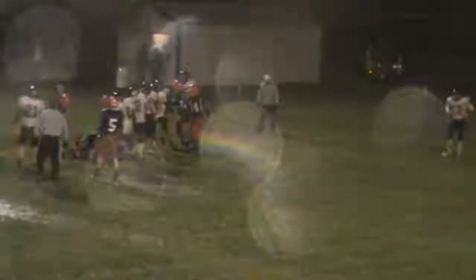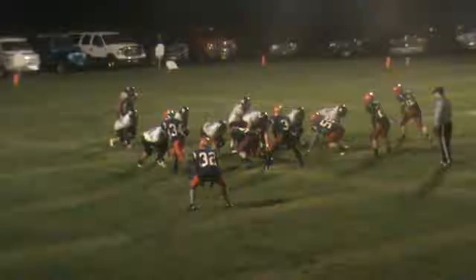Blackhawks first and 10 from their own 32-yard line. Coming over the left side, tackled by Gatsky and others in there out at the 37 after a 5-yard pickup. Touched in the backfield by Eli Hofer, and he rolls off and gets out to about the 39, almost 40-yard line. That'll bring up a third and two.